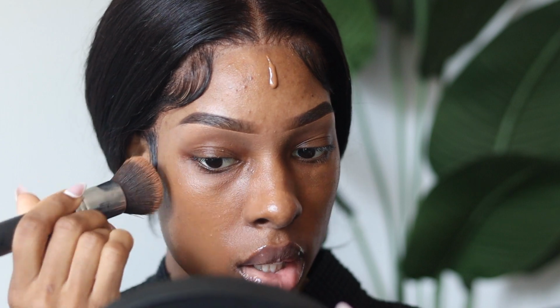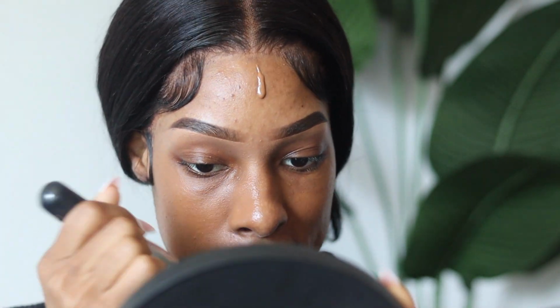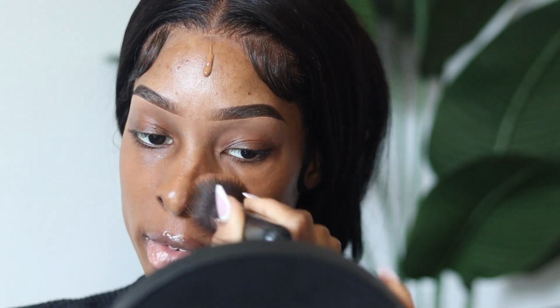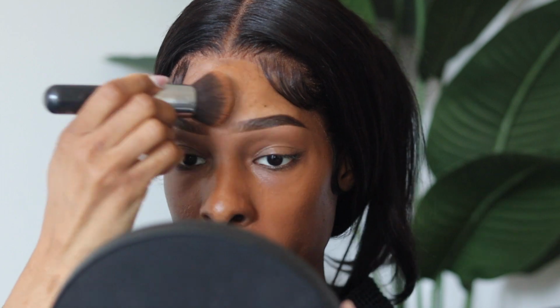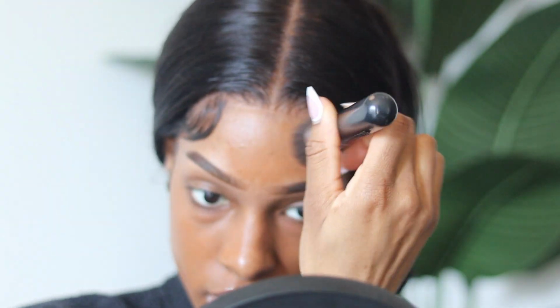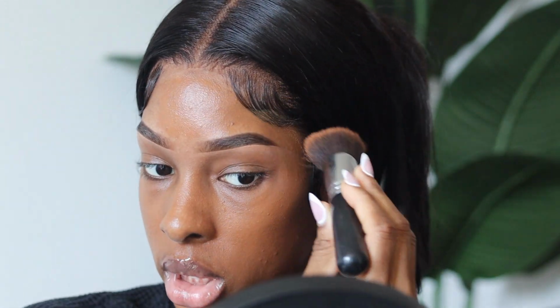But yes, y'all see this? Do y'all see this coverage? And it does not feel heavy on your skin at all. This foundation is bomb. And prior to me doing this, I did do my skincare routine. So I did put my moisturizer on and everything. My morning skincare routine. Okay, so now I'm going to grab my L'Oreal Infallible.